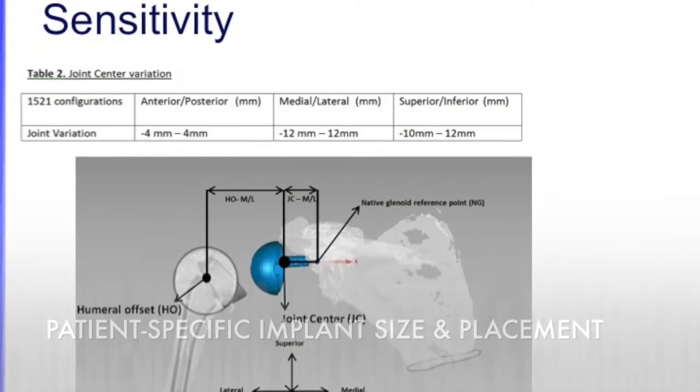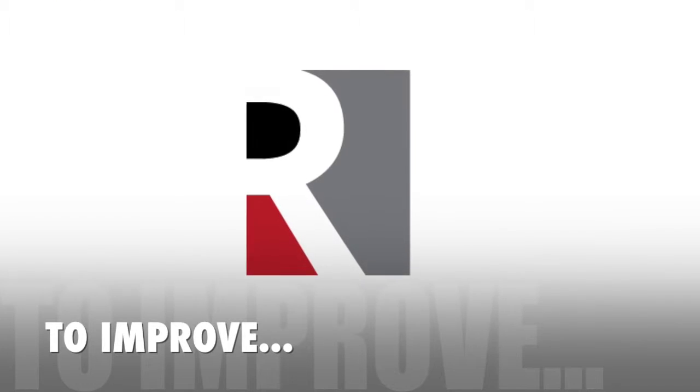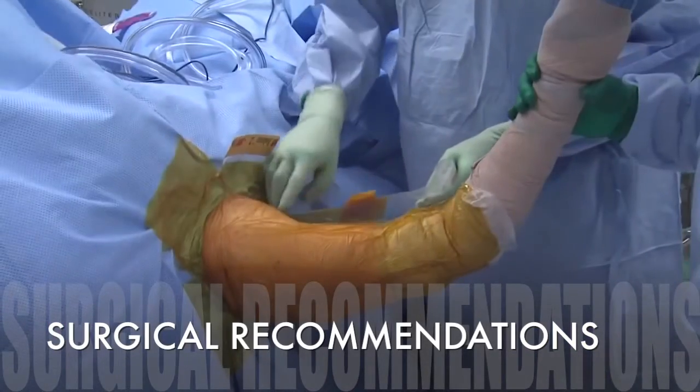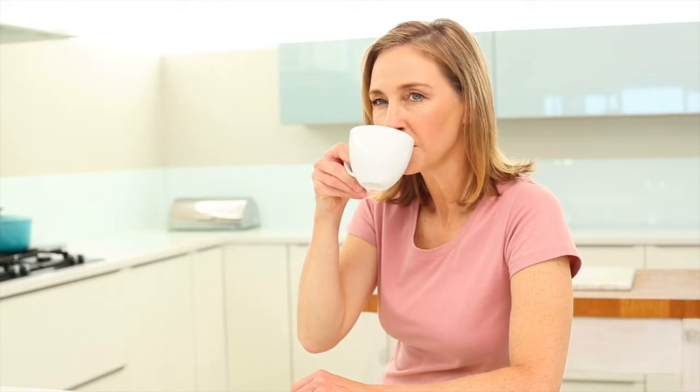With that understanding, I can provide a better joint replacement that's going to feel more natural to the patient, a joint replacement that's going to last, and a joint replacement that's going to allow that patient to function at a high level and hopefully forget that they have a joint replacement.